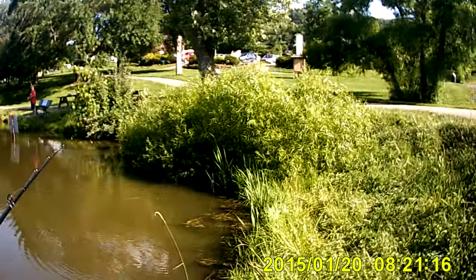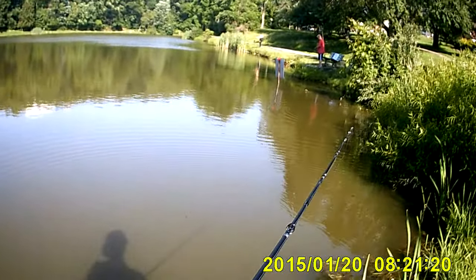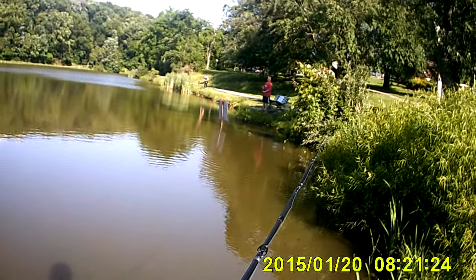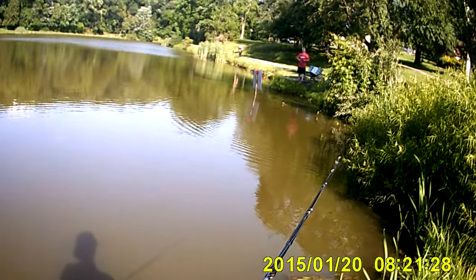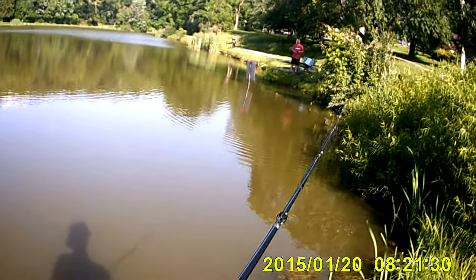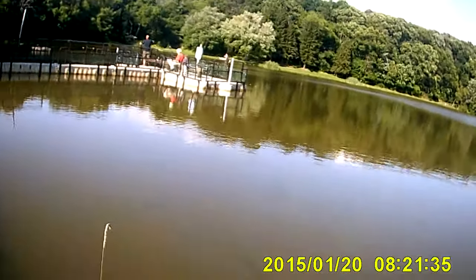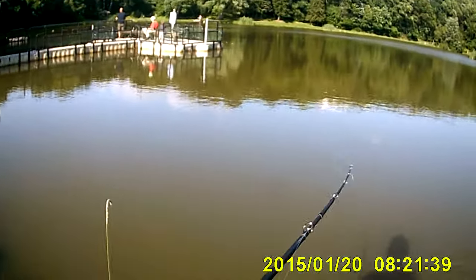There we go. We got someone on this bush. See if there's any. That's it. Oh crap! I just had another slam. Oh man, another slam. I'm getting smashed here. Just not seeming to hook on. I've had 3 hits already.